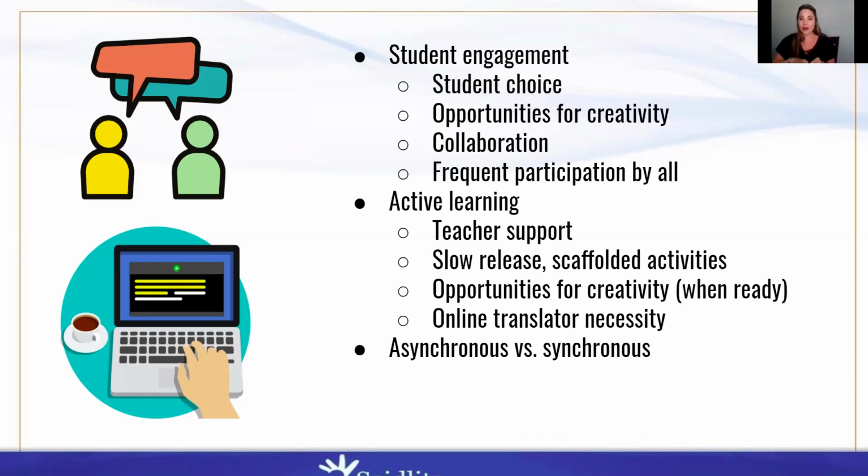Because one thing I've noticed is that if I push my kids to be too creative on their own, they are going to jump to using an online translator. And I want to see what's in their head already. I want to see what's come from our class. And so I'm pushing them really slowly so that they feel good to dive in. And then again, whether we're asynchronous or synchronous, online or not, whatever's coming, those are the things that I'm focusing on.